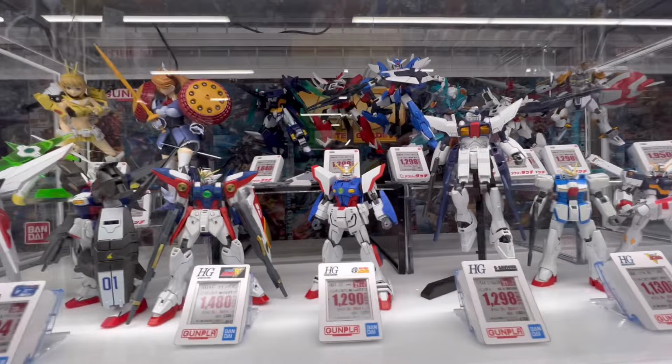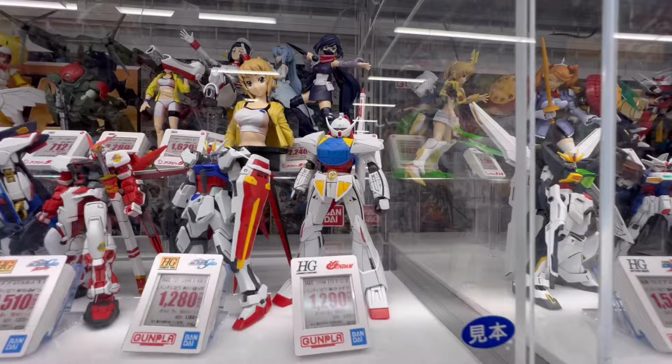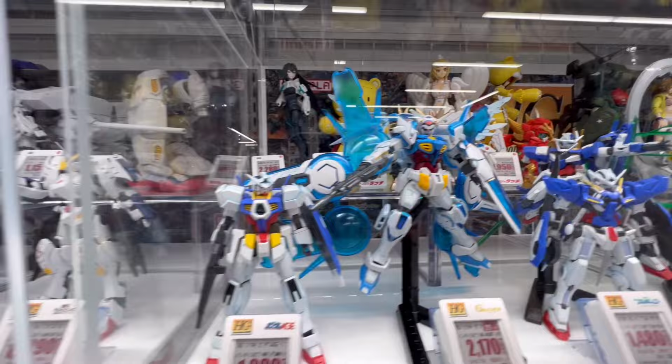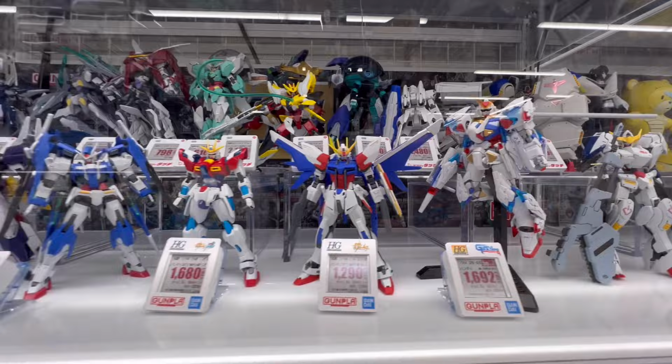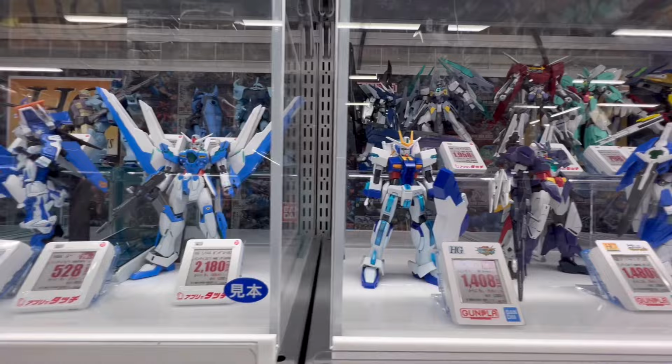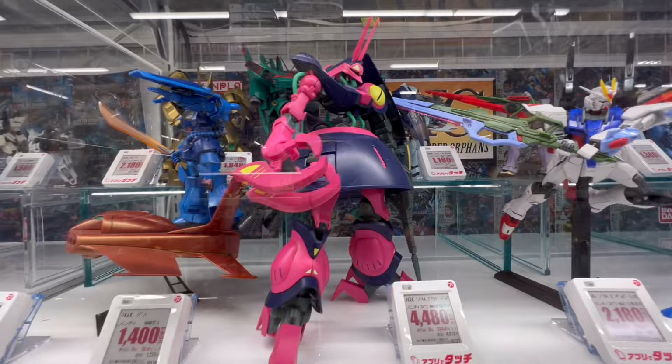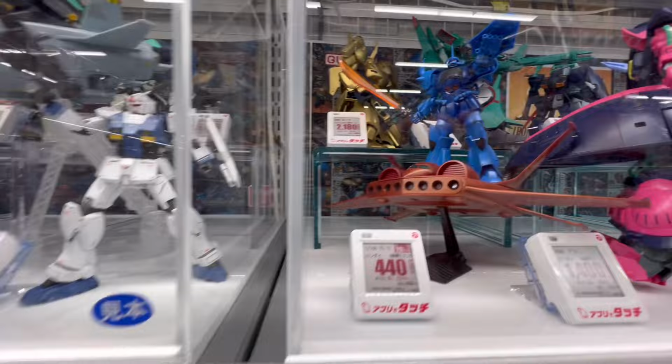Oh my god. These are all completed Gundams. The green line. Which one should I buy? Look at the wings on this one. This one looks female. That one has a flying board. $440. Nah, can't be that cheap.